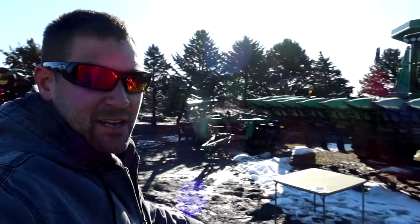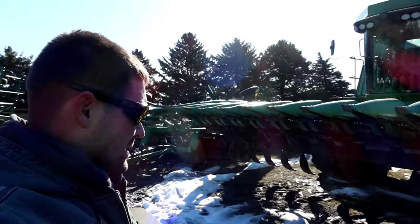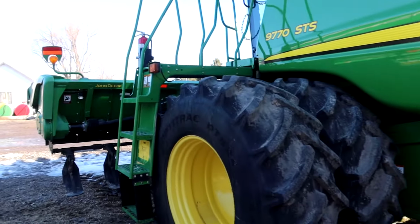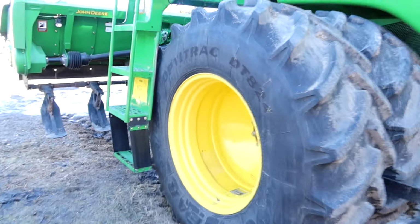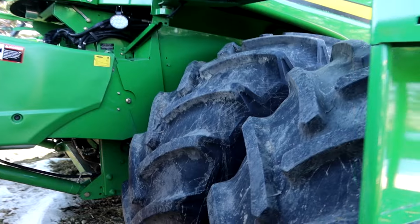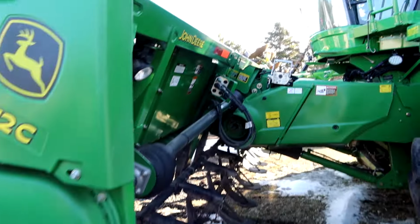That's enough chatter now. Let's get to the important stuff here and check out what he's got on this auction. We got a 9770. We had one of these before we had our 9870. Oh, he's got big duals on it. What size are those? 650s? Decent sized duals. He's got a 612C here.